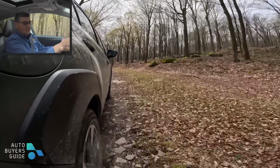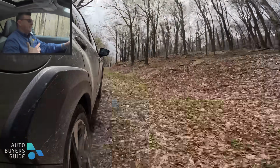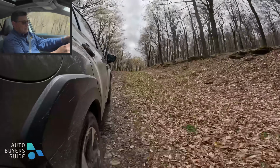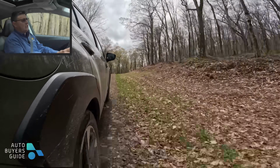This is not a reactionary style all-wheel drive system, although it will obviously react to the traction and send even more power wherever it's needed. Now, I do wish that we had a traditional automatic transmission in this vehicle at times, because the CVT doesn't have the lowest starting ratio available.